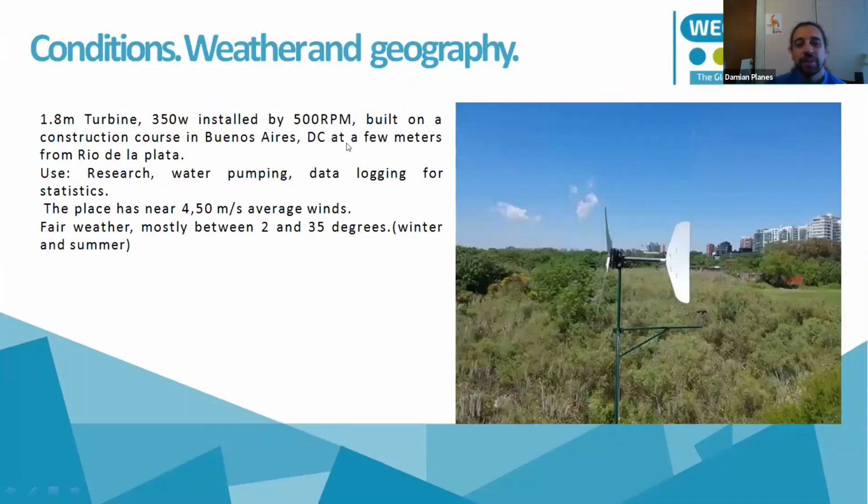On the other side, we have this turbine, for example, in Buenos Aires. It's very nice weather, with 4.5 meters per second wind. There are not a lot of storms and rains, and we are using it to research and gather data. We have a data logger installed, and we use it to test propellers. This here is a fiberglass propeller that's working very well, and we are using this turbine to make measurements for water pumping. It's going to be our test bench for the final water pumping system for which Guillermo Catuogno is working on the controller.